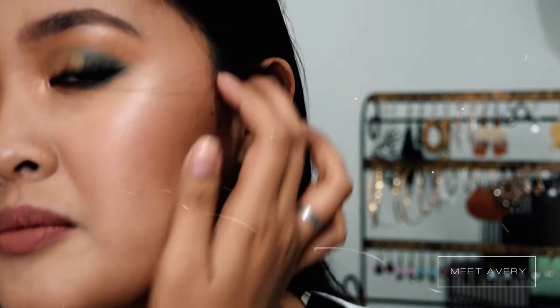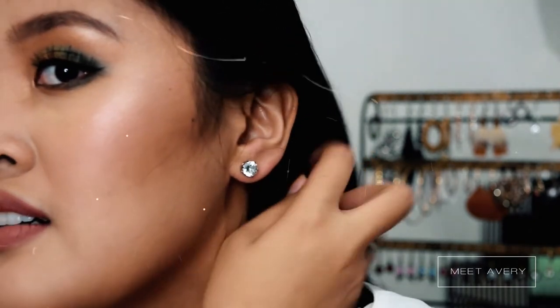And hindi ko alam kung anong tawag dito. Like, circle earrings. Hindi ko na alam kung kanino to. Baka nga kay mami to, hindi ko na to nasusuot. Ano lang siya, yung normal na hikaw. It's really casual. Pero pwede mo rin siyang gawing formal if you have like, mahabang necklace. Ayun, so, that's it.